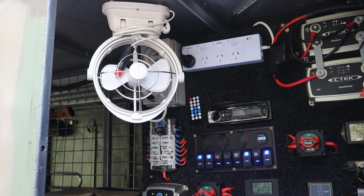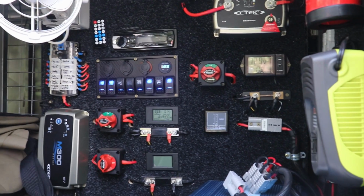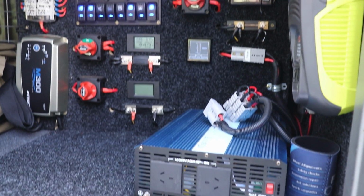And so that's the bulk of our electrical. We'll show you some stuff we've got around the other side of the camper trailer as well. And yeah, all right, here we go.